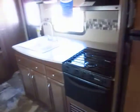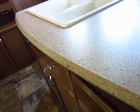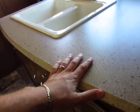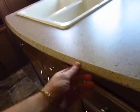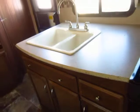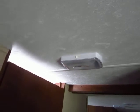One thing I do want to point out before I pass the living room here is the waterfall sealed edges on all of the countertops, not just the kitchen, but the dining table and the bathroom. This is another one of those consistency things between the special edition and the full-blown Freedom Express. This is sealed. There's nowhere that water can get in here. It can't swell. So again, the things that you touch every day are still present here.